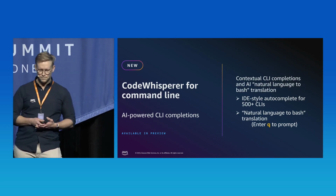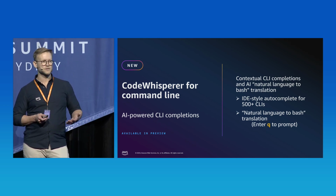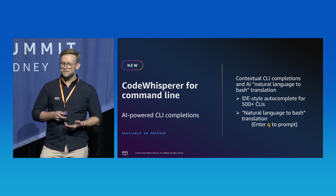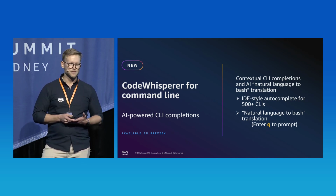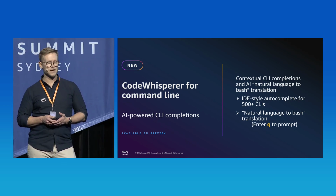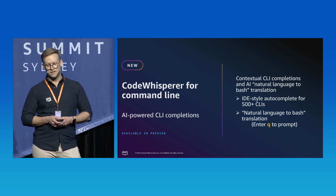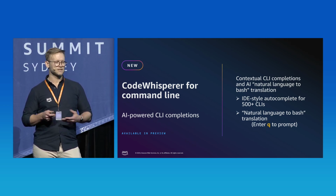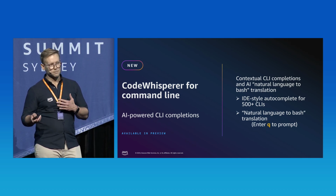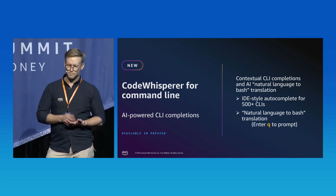Now you don't only work in the IDE, so Code Whisperer is also available for you in the command line. This gives you IDE-style completions for over 500 different CLIs, and it also gives you natural language conversion to bash prompting. So you just need to type Q in the prompt, in the terminal, and you'll get access to Q right there to help you convert natural language into bash. Now, at the moment, it's available in preview and only available on Mac, but there's more support coming soon as we go to GA.